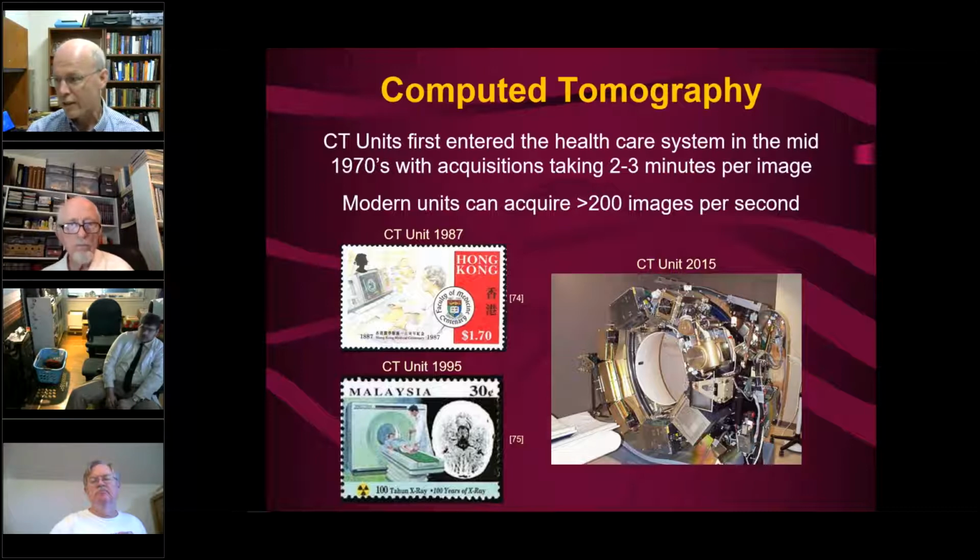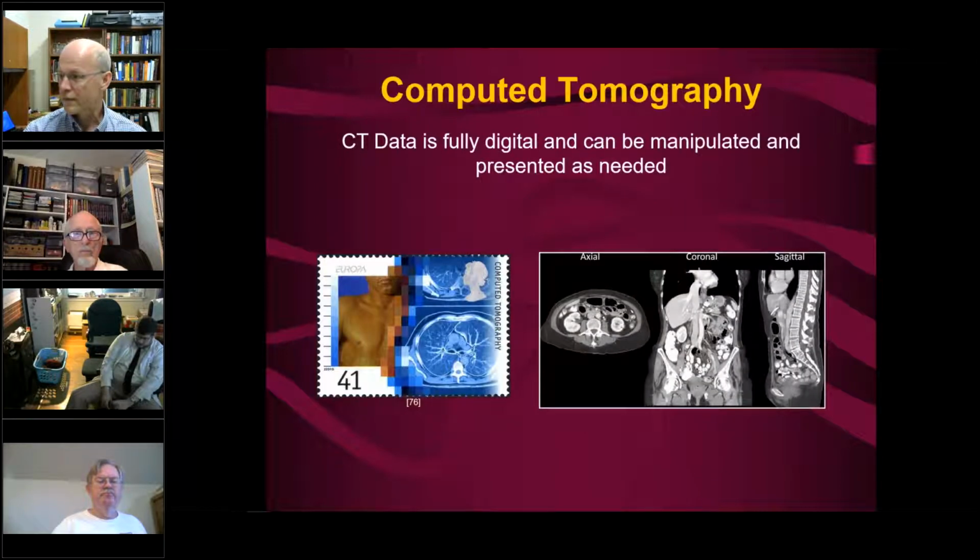And unfortunately, CT, because it is so versatile and gives such good image quality, the overall dose load to the patient population has gone up because of that. So that's something we really watch out for a lot. And CT manufacturers have really responded with some novel methodologies for controlling the dose that patients get.